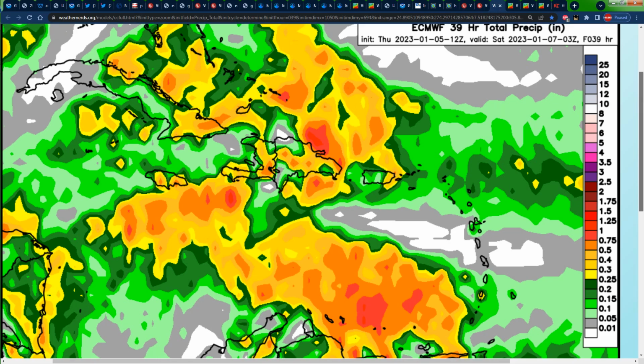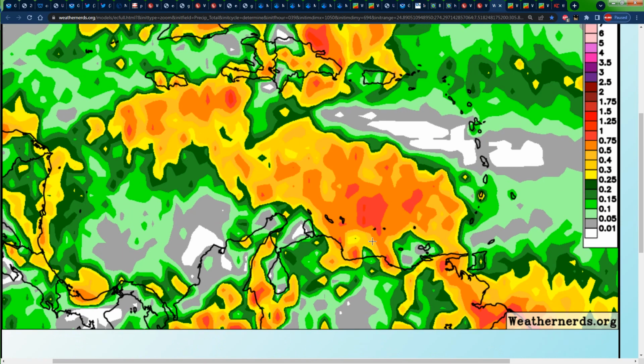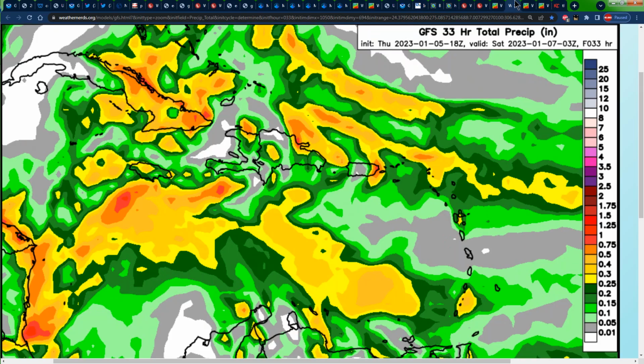Let's talk about rainfall now. We already spoke about Jamaica. Let's talk about the rest of the Caribbean. So look at this: portions of Cuba, Hispaniola, portions of eastern Puerto Rico, portions of the ABC Islands, portions of Nicaragua and Honduras might get in on some amount of rainfall tomorrow.